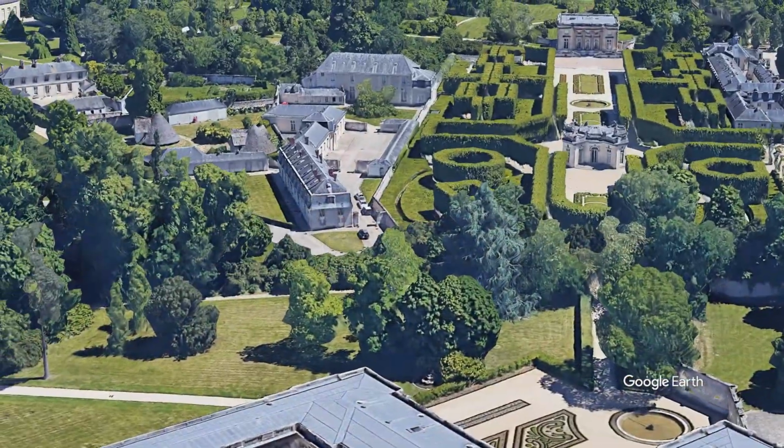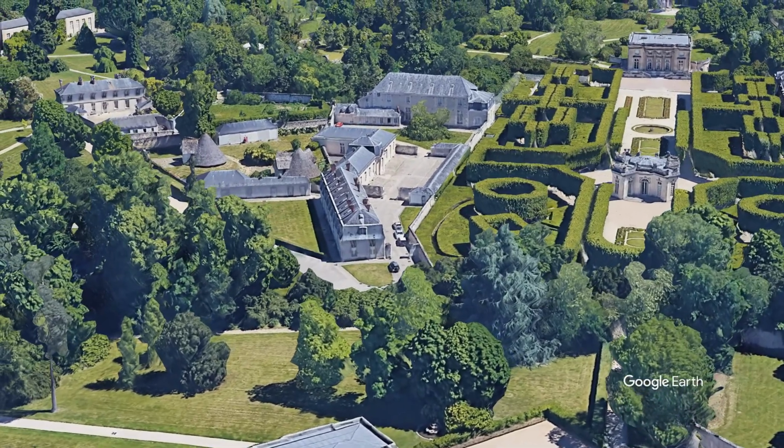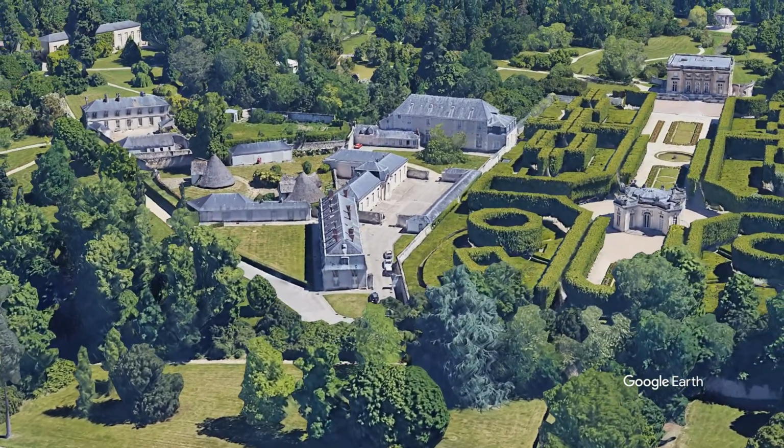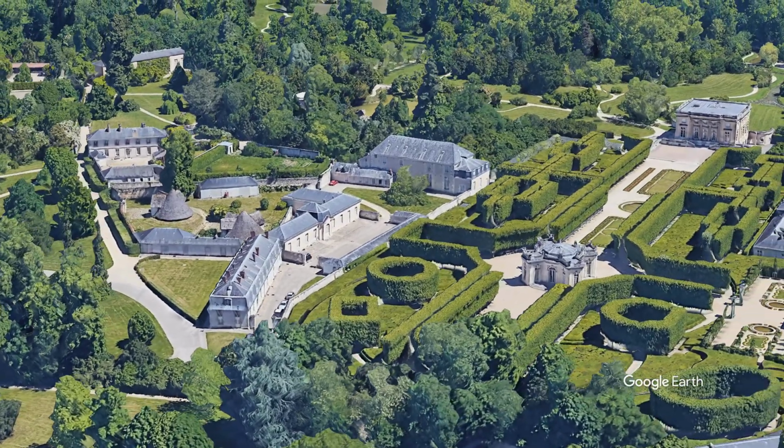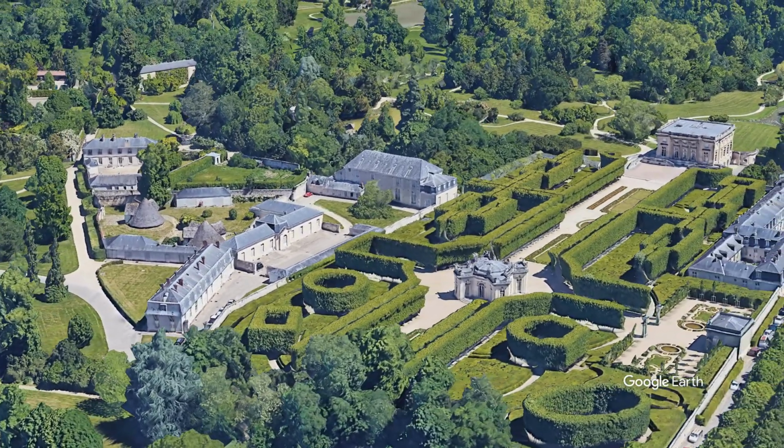This is the Petit Trianon. Louis XV and his new mistress, the Comtesse du Barry, found the privacy they needed at this new residence. More than just a gateway, this place reflected the king's deep love of botany.